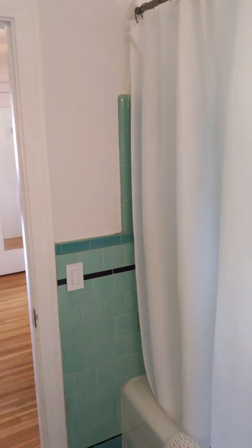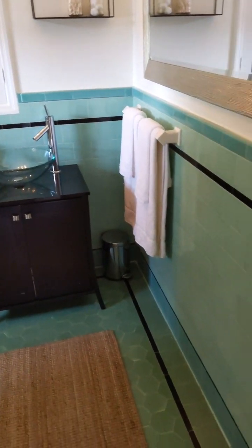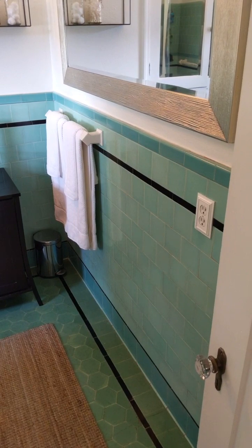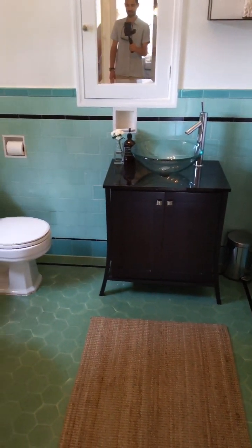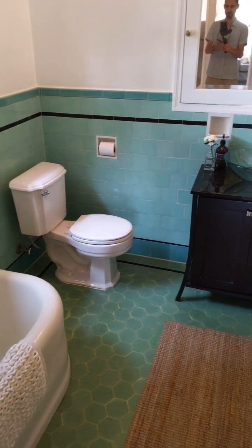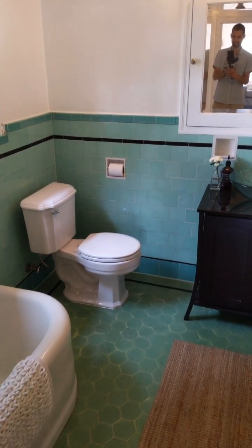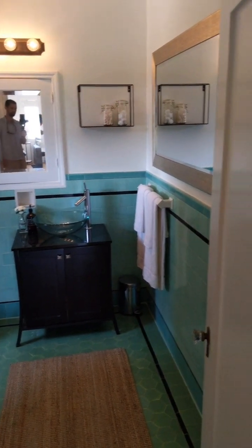Into the tub and shower there. I just love these tiles, and these tiles are approaching 100 years old. There are some chips and things like that, but I think it's one of those things where it's character, and I think that it's gorgeous just the way that it is.